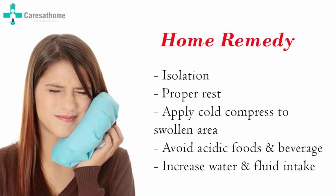Take over the counter pain relievers such as acetaminophen that comes with the name of Tylenol, or a non-steroidal anti-inflammatory drug such as ibuprofen that comes with the name of Advil or Motrin to ease symptoms. Use a warm or cold compress to ease the pain of swollen glands. Wear an athletic supporter and use cold compresses to ease the pain of tender testicles.